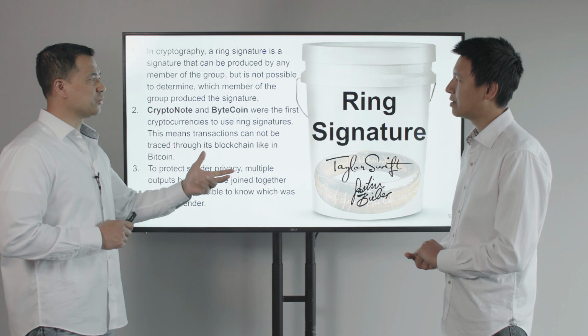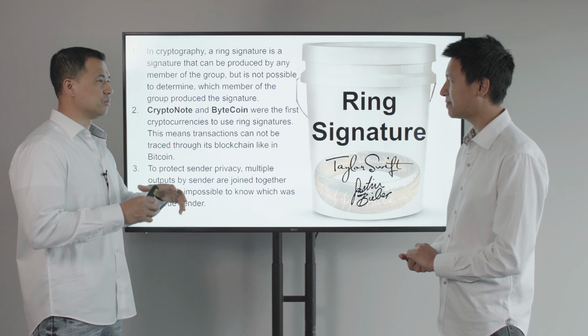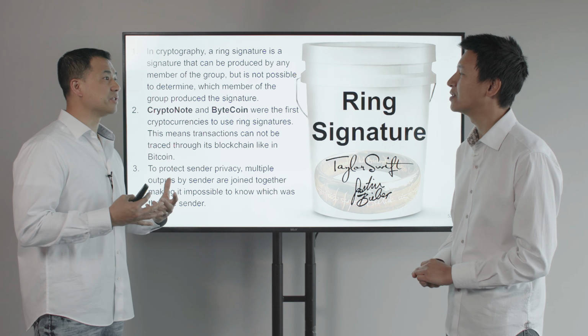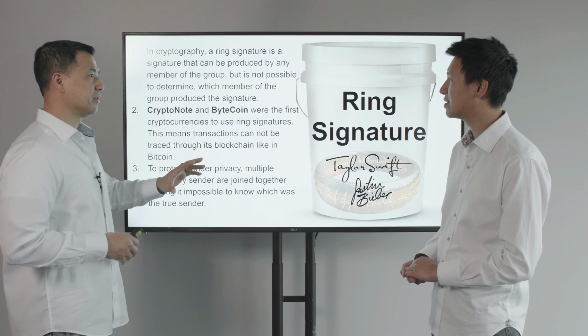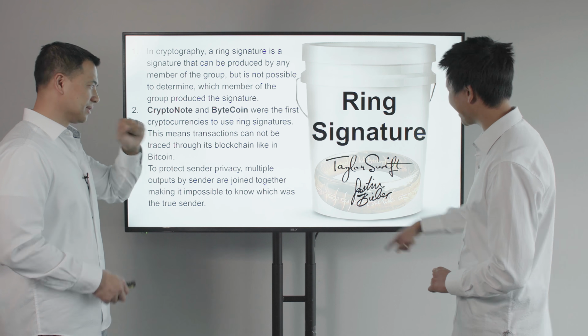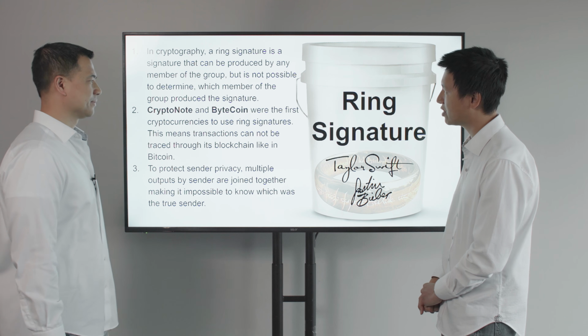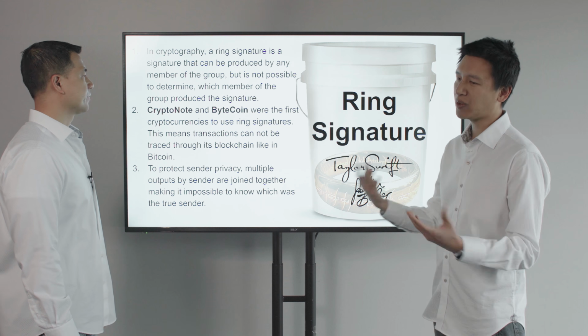Let's transition into ring signatures, which is another type of technology that's used to make the privacy coins fungible and hide or obfuscate the transactions, right? Yes, it's called ring signatures. In cryptography, what is a ring signature?